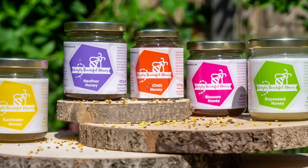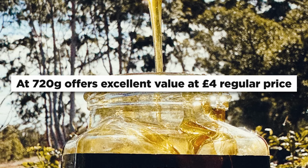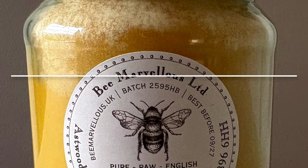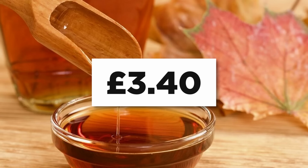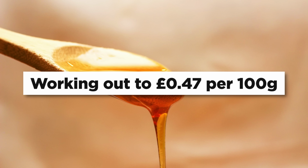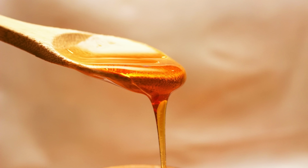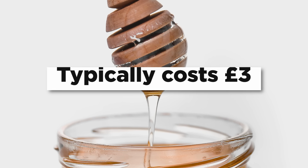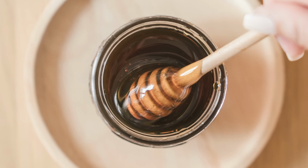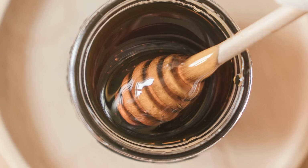For budget-branded options, Hilltop Everyday Blossom Honey at 720 grams offers excellent value at £4 regular price or £3.40 with Tesco Clubcard, working out to 47 pence per 100 grams. Rouse Squeezy at 340 grams typically costs £3, though Morrison's currently has it at £2. These give you better quality than the supermarket-owned brands at slightly higher cost.